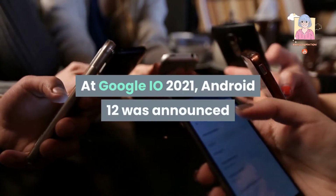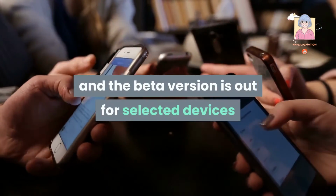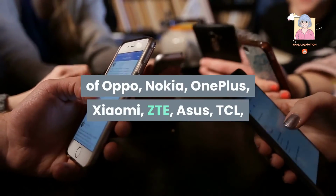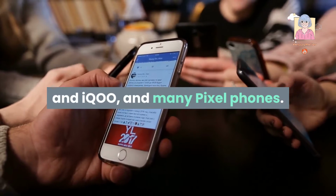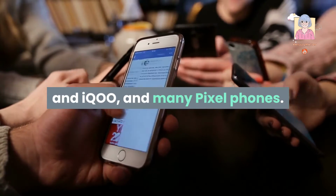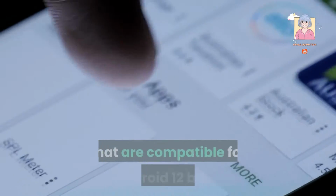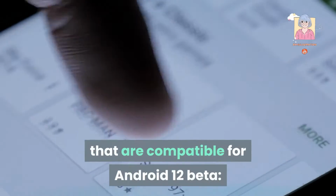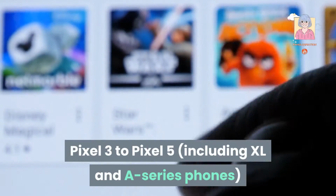At Google I/O 2021, Android 12 was announced, and the beta version is out for selected devices of Oppo, Nokia, OnePlus, Xiaomi, ZTE, Asus, TCL, and iQOO, and many Pixel phones. Here is the list of the devices that are compatible with the Android 12 beta. Pixel 3 to Pixel 5, including XL and A series phones.